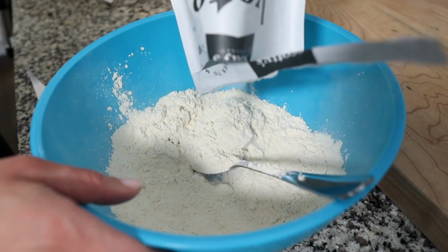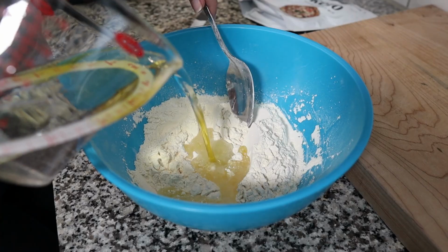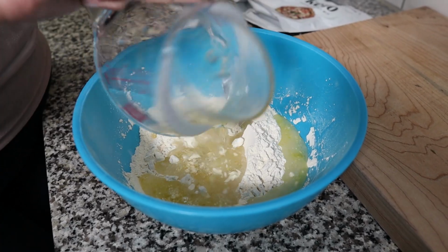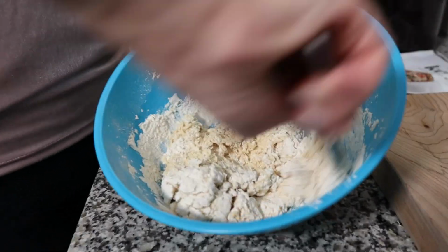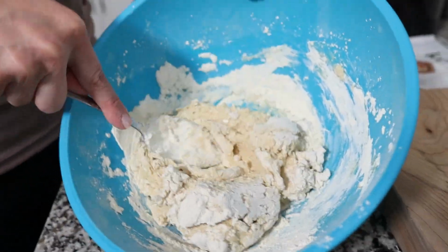Okay, so I've preheated my oven to 425, and now we're gonna be taking the mix and putting it into a bowl. We're then gonna go in with the 3/4 cup of water and 1 tablespoon of olive oil. We're gonna mix this with a spoon because I don't have a stand mixer, and we're gonna mix it to combine it until it starts to form a dough.